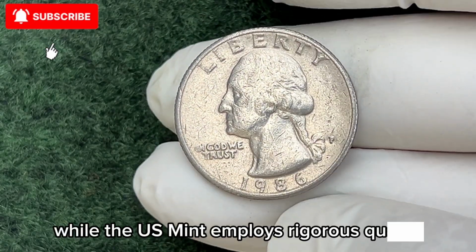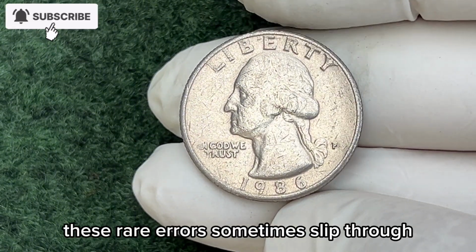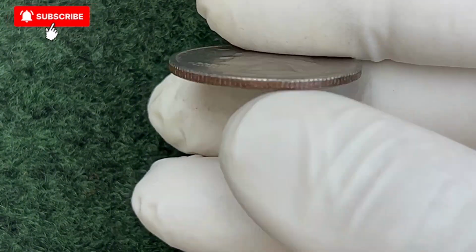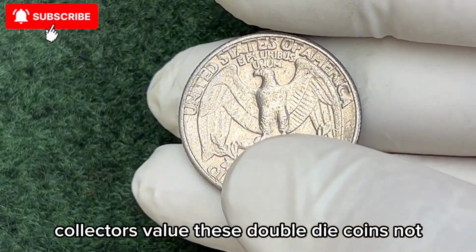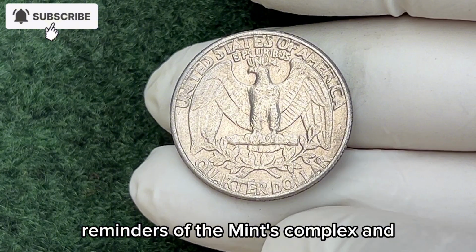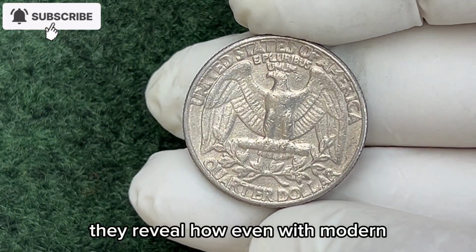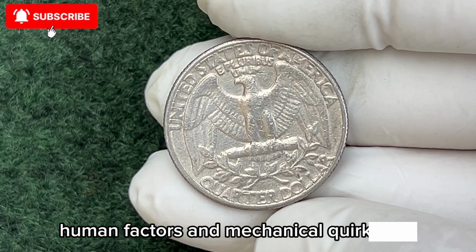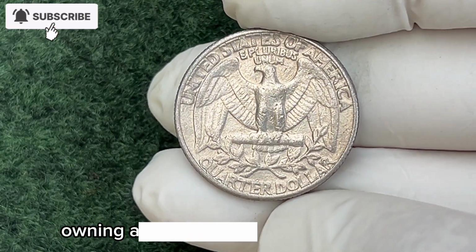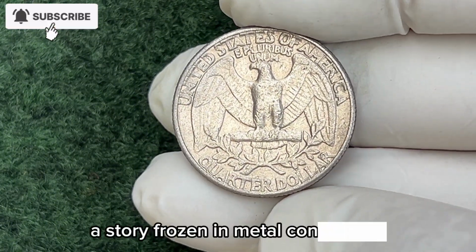While the U.S. Mint employs rigorous quality control, these rare errors sometimes slip through, creating a collectible anomaly that turns heads in the numismatic community. Collectors value these double die coins not only for their rarity but because they are fascinating reminders of the mint's complex and detailed production process. They reveal how even with modern technology, human factors and mechanical quirks can create one-of-a-kind pieces. Owning a double die coin is like owning a physical slice of history, a story frozen in metal.